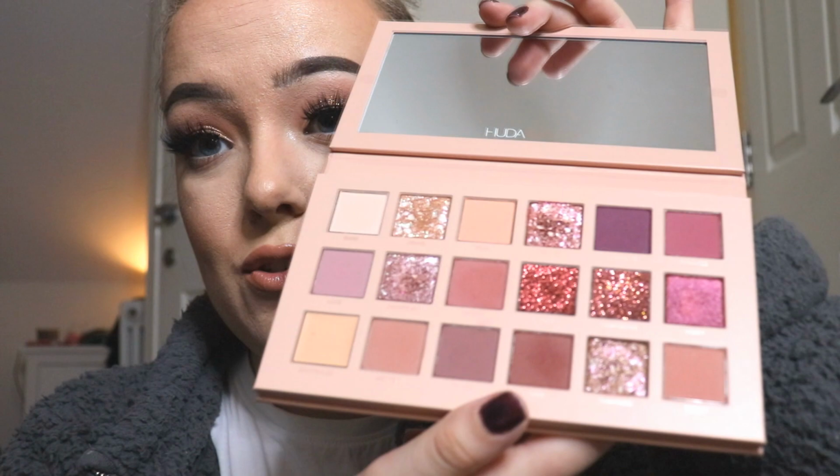So okay, next up we've got the big new nude palette. That's a real tongue twister to say. This, oh my god, this is so beautiful. So this is in 5th place. It is a gorgeous everyday sort of palette.